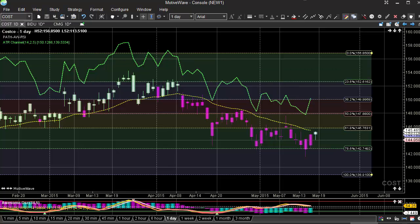Well, here we're looking at Costco. We're starting to see this come back a little bit to the line, near the breakout line. This is going to be important to hold this prior range, right near the 50% retracement level. We felt that we could see this move back up into that range.